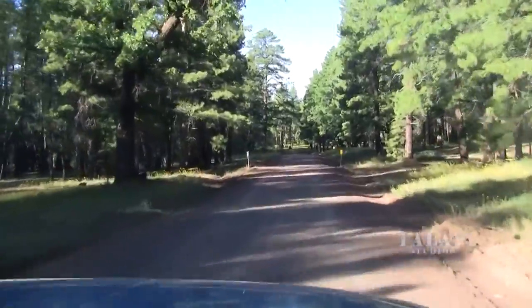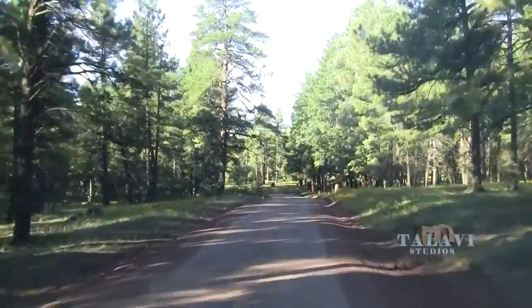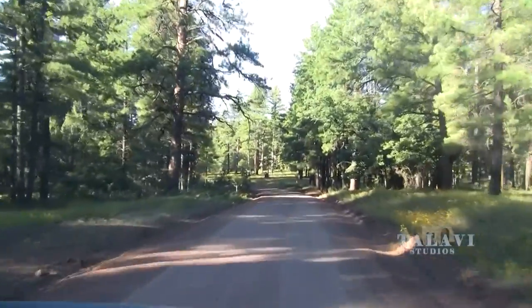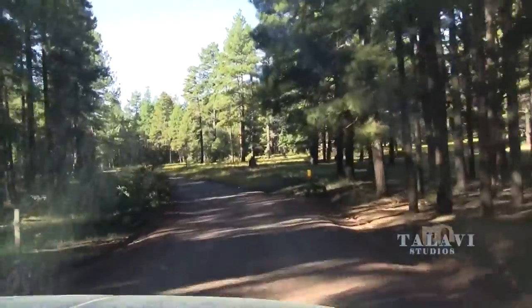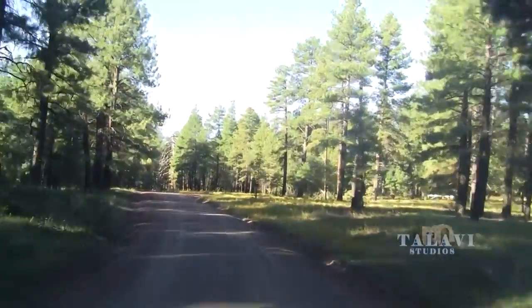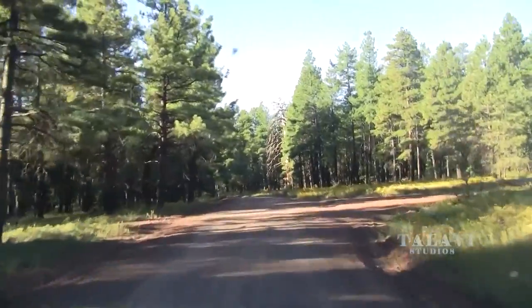Schnebly Hill Road is approximately 12 miles long, and in these 12 miles is some of the best scenery in the state of Arizona. There are two parts to this road, the alpine Ponderosa forest and the high desert red rock section. I first went on this road in the early 1980s.